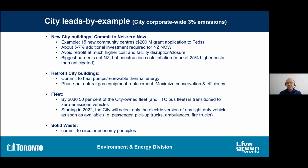And to do that, we committed to net zero buildings now, starting this May. Under the Toronto Green Standard, everybody else will have to be net zero or near net zero in 2028. We are doing it 6 years early. But we found through North East Scarborough and the other buildings that are in design or construction that are doing net zero already, that we expect around 5 to 7% additional investment required.